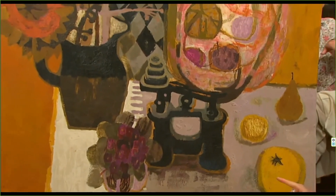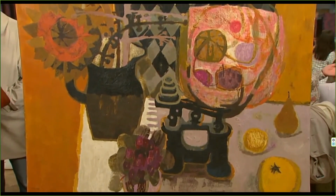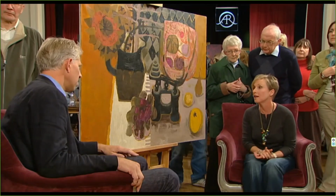Yes. How did you get the picture, anyway? Well, when a company was closing their offices, we had the opportunity to buy paintings that they'd had decorating their offices. Oh, I see. And this particular one had actually been hanging in the boardroom.